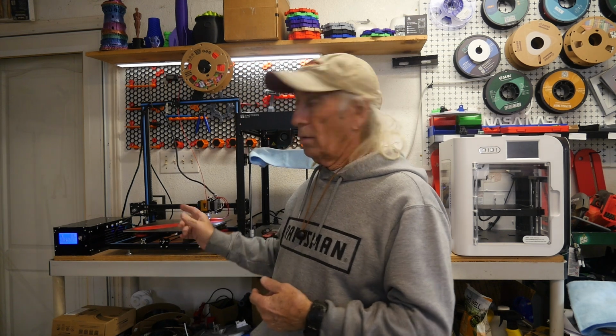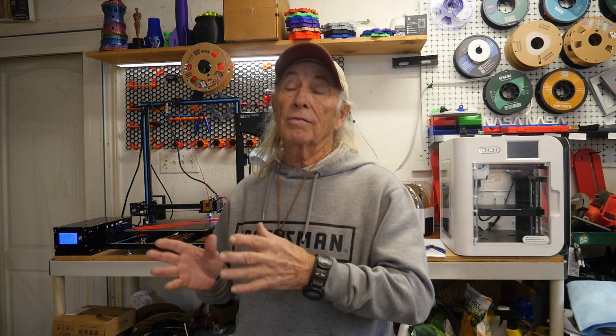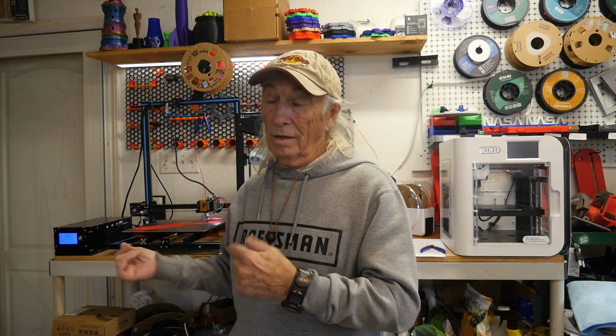The other thing I have done, and I'm still kind of on the fence about it, but this one here is running half the speed it can run. It's running full speed for a Longer LK5 Pro default setting, but I can double that speed using the slicer and then run it. Now I haven't done it today with this. I should have, but I did not.